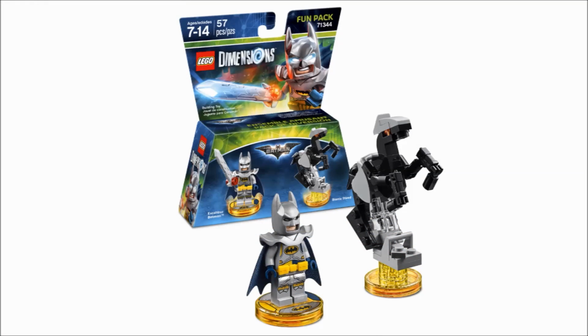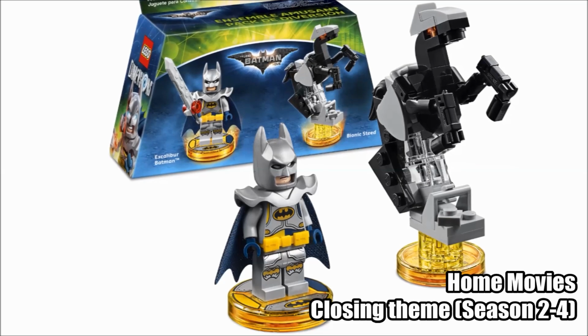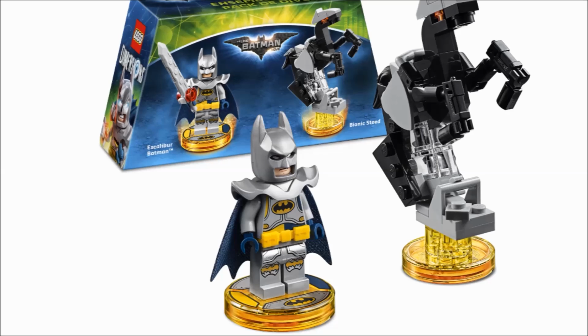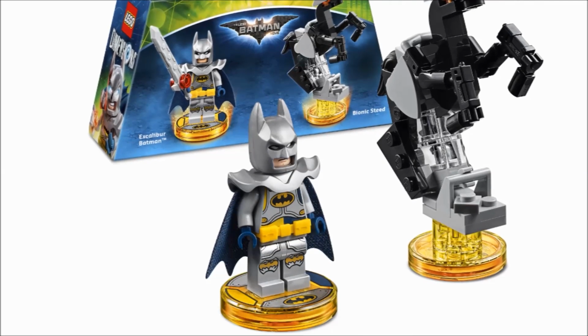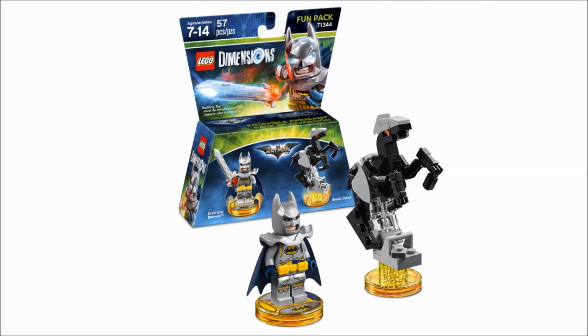Next on the list is Excalibur Batman, the other LEGO Dimensions Fun Pack of January. This is a rejected LEGO Batman Movie CMF, and it really shows. I love that silver shoulder pad and lovely silver cowl. There's not too much to add here except that the figure looks so good and the set is a fun pack, so it's really inexpensive. The Robo Horse build is alright as well.